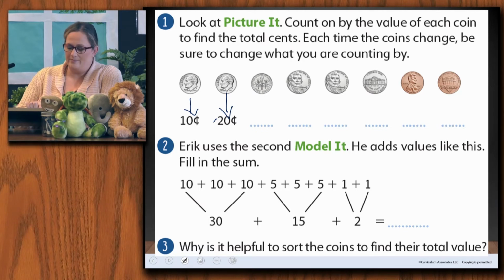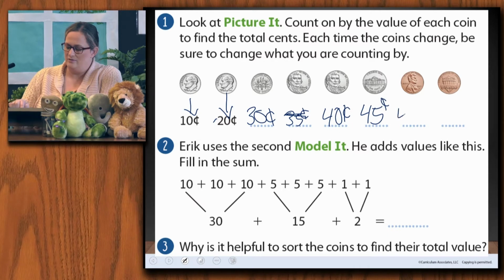Write it on your board. 30 cents, 35 cents, 40 cents, 45 cents, 46 cents, 47 cents. Okay.